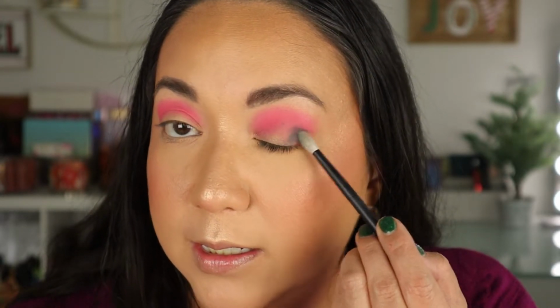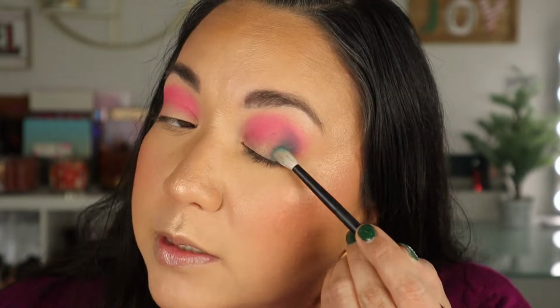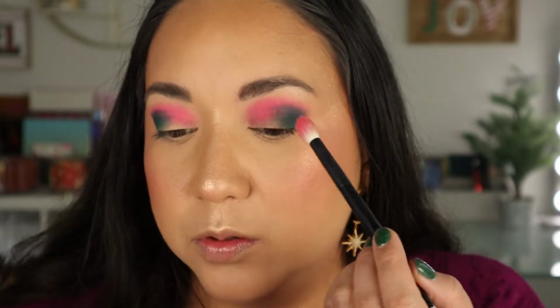So I wanna use Eto. Is it Eto or Ito? It's E-T-O. This shade right here, this green. It looks brighter on camera, but it's a little deeper in person. And I wanna use that as my outer corner shade. Hopefully they fuse okay together, but I'm gonna use that as my deepening shade. But I'm just focusing that all on the outer corner. I'm not gonna take it in too much, but I just need some depth over here. So I think that green fused really nice into the pink. It's kind of a cool tone green.